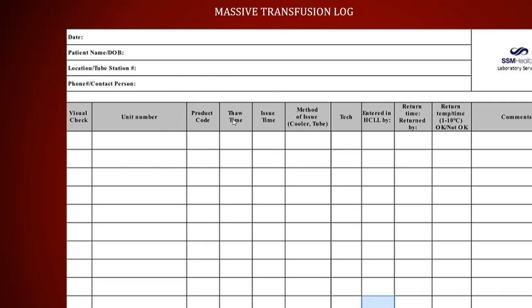Here we have the method, so we can either send it up in the cooler or through the tube system. Both are validated. Your initials. This is the part here that we're not gonna worry about for the moment. Eventually, we are going to enter it into HCLL, but as I said, we're just worried about saving a life.